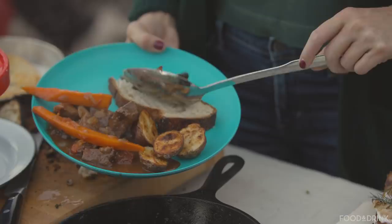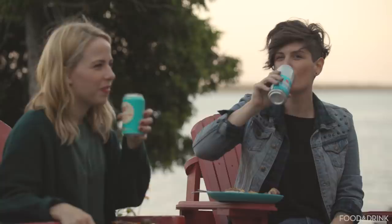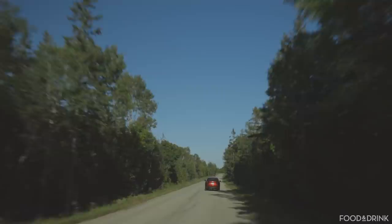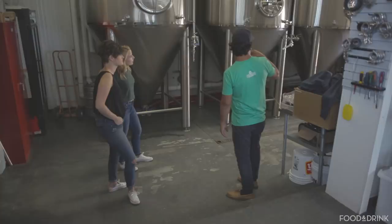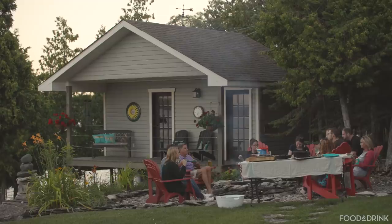Terrain change, amazing lakes. You're just waiting for a moose to cross your path. And then you have all these amazing people who are such a tight-knit community, producers who are growing amazing things, producing amazing beverages, cooking amazing food, and they all collaborate with one another and support one another. This is peak Manitoulin Island.